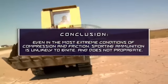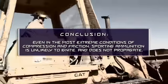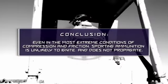Conclusion: even in the most extreme conditions of compression and friction, sporting ammunition is unlikely to ignite and does not propagate.